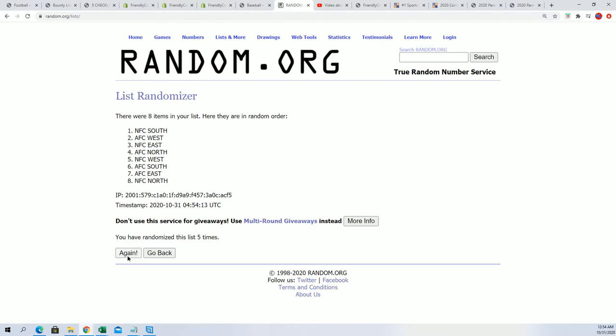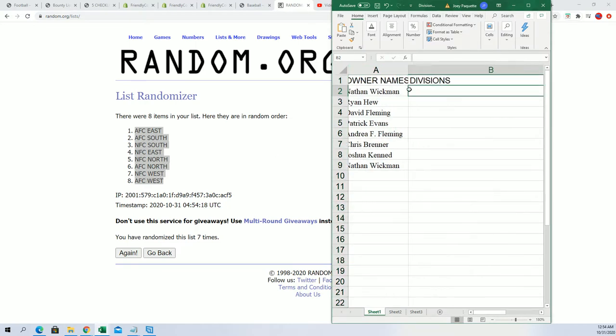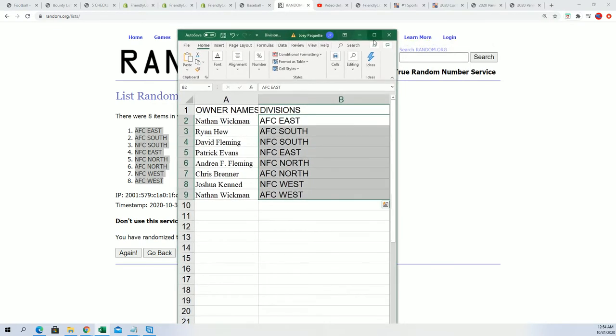Lucky number 7. Divisions. There it is. Good luck, Nathan, with the AFC West. AFC North for Chris B. And maybe a Tua comes out. There's all kinds of big possibilities all through here. So good luck to everybody.